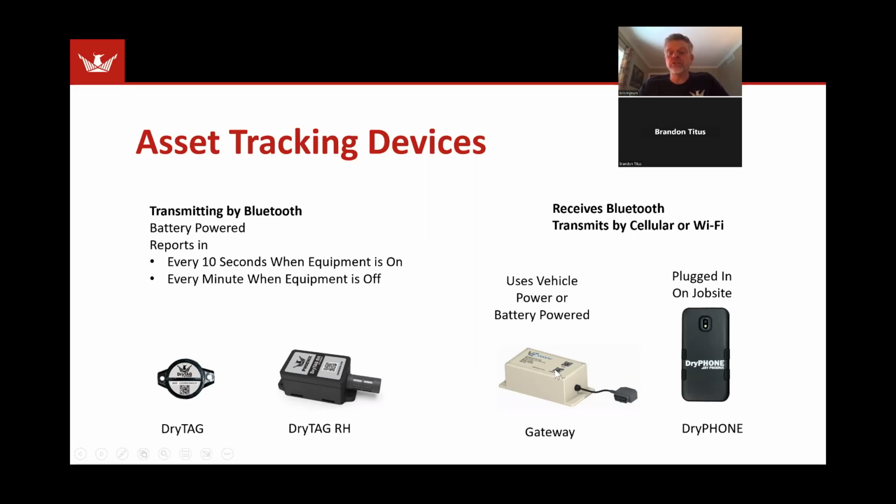It's not showing all the connections here. It comes with an antenna. There's one antenna on the gateway itself for reading the Bluetooth devices, and that antenna needs to be located where the Bluetooth devices are. Then you run the power obviously to the power of the vehicle. And then there's the antenna for GPS and cellular. The GPS has to have line of sight to satellites, so it's recommended that that is sitting in the dash and getting access through the windshield.